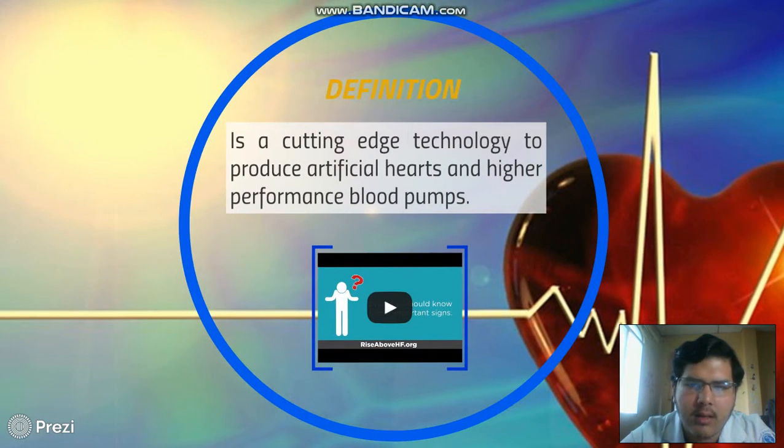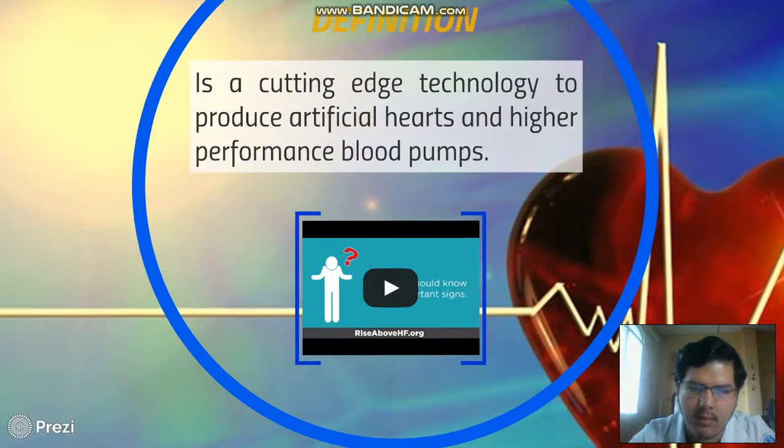Definition. Is a cutting-edge technology to produce artificial hearts and higher performance blood pumps.